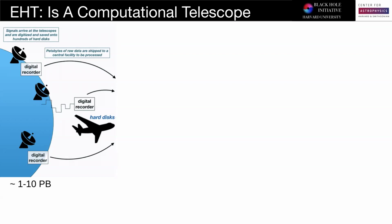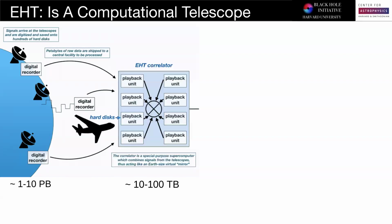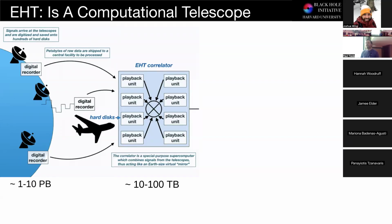Even with that, the EHT records about 1 to 10 petabytes of raw data. This data is immediately recorded onto hard disks and shipped to a central location, and this is where we form the telescope. We form it through specialized supercomputers called correlators. These correlators take the 2-bit quantized signals and cross-correlate them, and this is where we effectively form the Event Horizon Telescope, this Earth-sized aperture. Once we do that, we go from about 10 petabytes to 100 terabytes, maybe 10 terabytes.